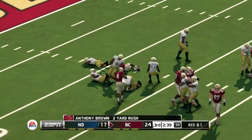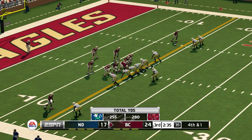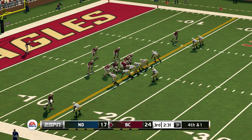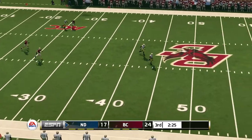And they're not going to get it. Great stop. Gain of 2 yards. That'll bring up 4th and 1. They get this one off, and it's a beauty.